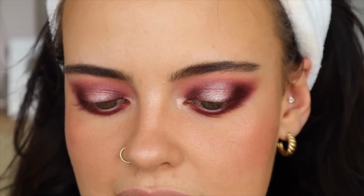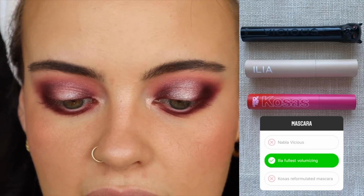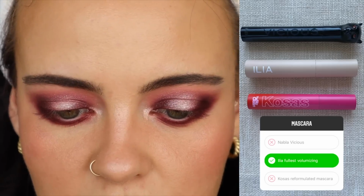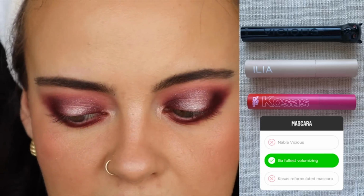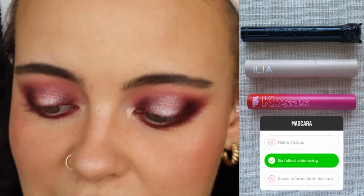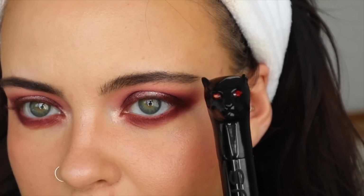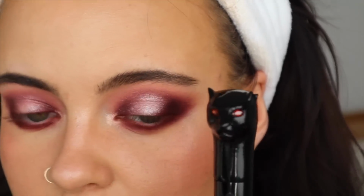But now moving on to mascara, I put up 3 options. So the Kosas, the Big Clean Reformulated Mascara, the JULIAA Fullest Volumizing Mascara, which I have tried before just in a mini version. Jamie Page got me it for our last collab, but I didn't really like it then, and I had a suspicion it was just because it was the mini size. The JULIAA didn't win. The one that did win is the Nabla Vicious Mascara, and I just dropped this thing and I broke off one of its kitty ears, and I feel very bad about it, but I guess it looks even more badass in a sense.